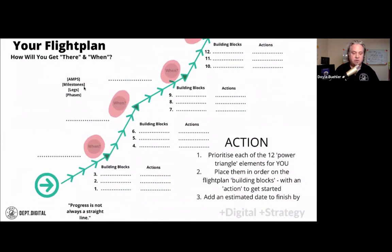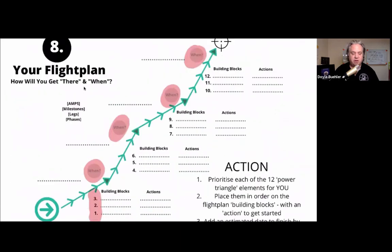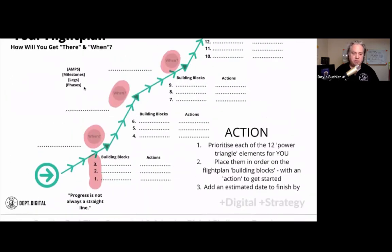So take the first three, the highest priority. Again, I feel that these are the highest priority because this helps you build your foundation and then you can continue forward from there. So put those three in there, your building blocks.